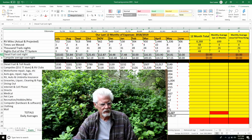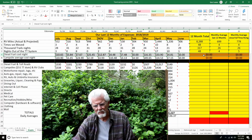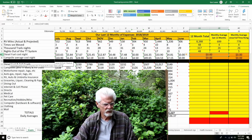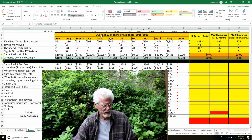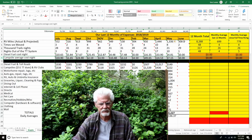Two other quick things. A couple of the biggest expenses are diesel cost and camping fees. This gives us our monthly average for fuel cost. Only diesel, not our gasoline in the car. That's down under automotive. And this gives us our monthly average for the last 12 months, and this is our monthly average for the 25 months. And then with campsite fees, same thing: the last 12 months, our average nightly cost for campsite fees, and average nightly cost for the last 25 months for campsite fees.